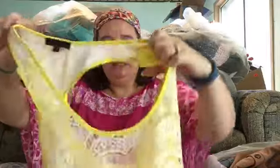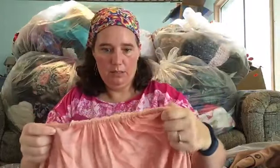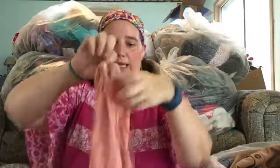Lulumari. I almost got excited thinking that was a Lululemon or something. Lulumari, I don't know you. Size small. But you're pretty. Cotton Candy LA. Size small.